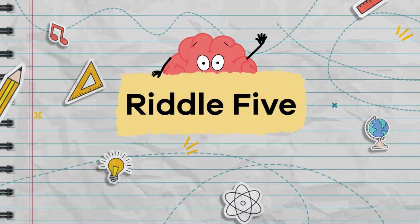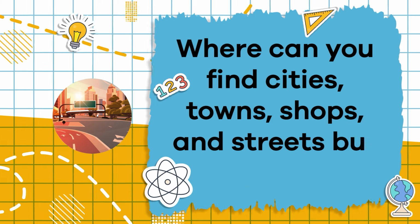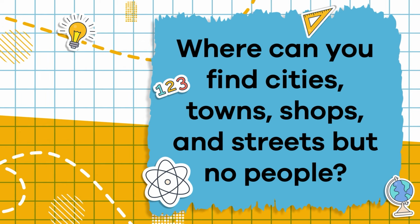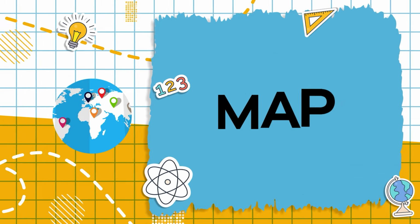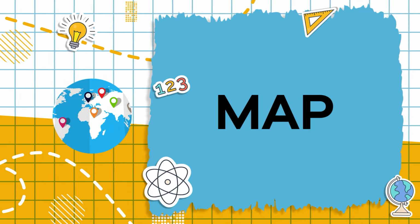Riddle 5. Where can you find cities, towns, shops, and streets, but no people? This is an interesting one. Think you know the answer? Good guess. The answer is a map. That is a fun riddle you could definitely share with your friends.